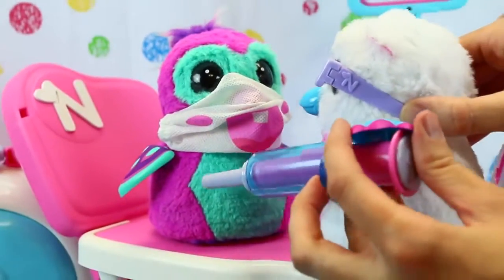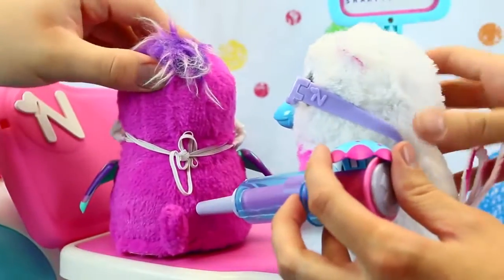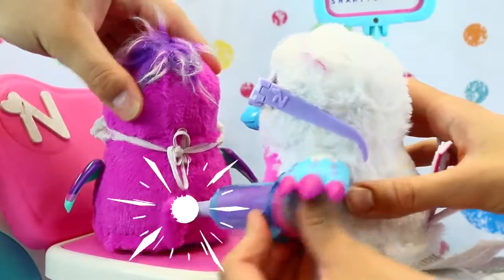Oh yeah, she needs a shot of special medicine for blood pressure. Man, where should we do it? Is that behind? In the butt. Yeah. Okay, I'm sorry. 1, 2, 3. Ah!